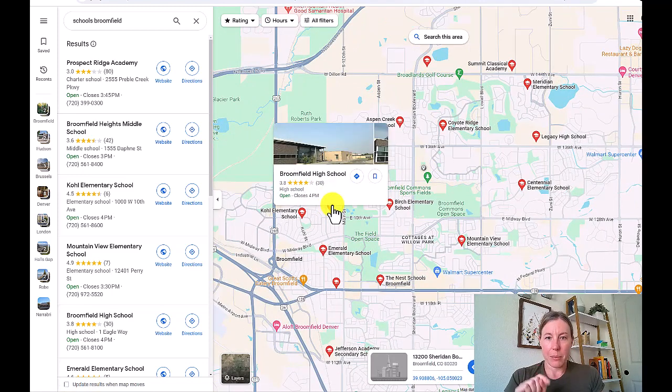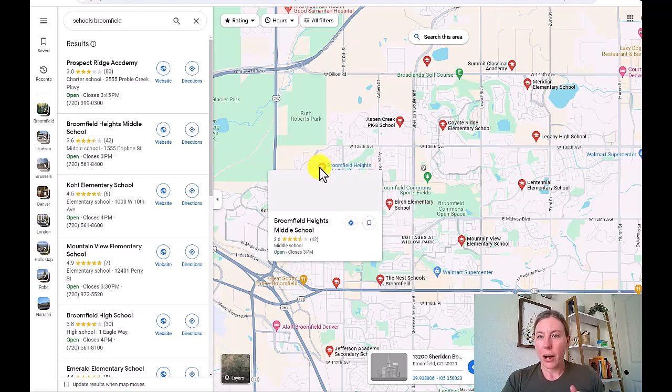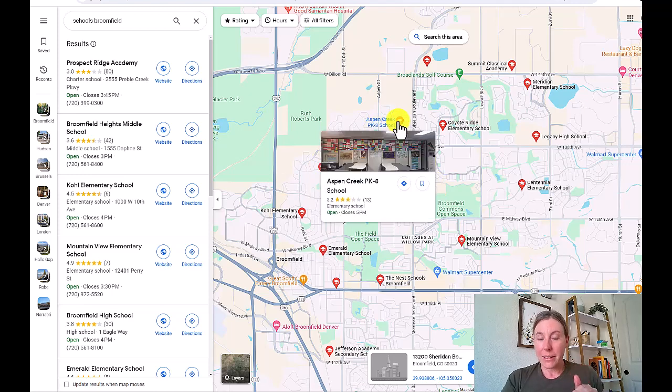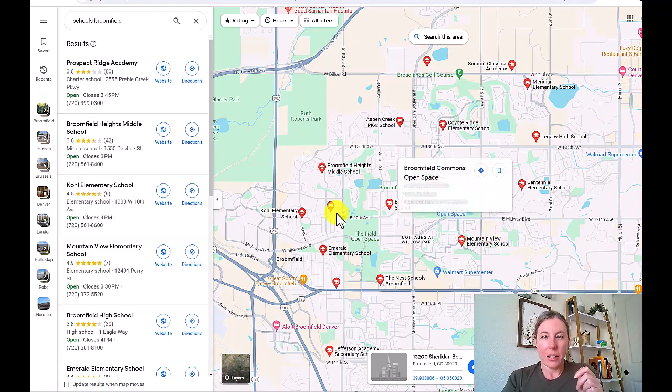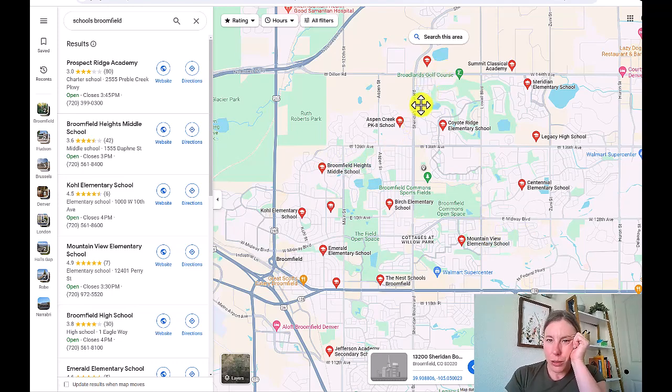Yep, right there, Broomfield High. So you have a high school on either side. You have Broomfield Heights Middle School over here. You have the K-8 school up here. There is a middle school. It is not in Broomfield address, so it's not coming up, but it is right here by 25 on this side of town. And then we have some private choices as well.